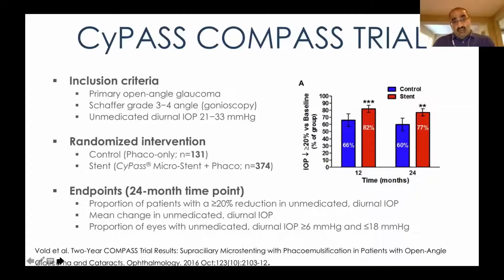Follow-up studies to this with other devices, in this case a suprachoroidal device with the CyPass that is now being marketed by Alcon. Before Alcon took over, there were a few studies that were done for FDA approval, and this was the major one, the COMPASS trial, which showed very similar to the iStent that the control group, in this case the control was Phaco alone, was quite robust in IOP lowering both at 12 months and 24 months.